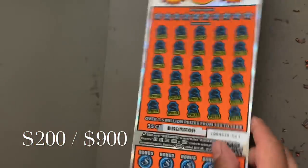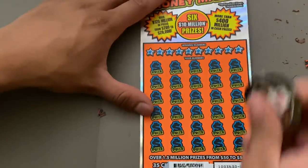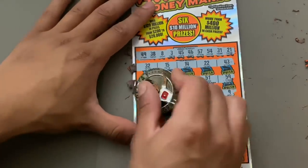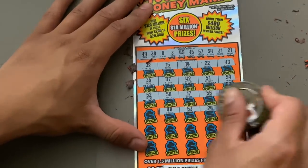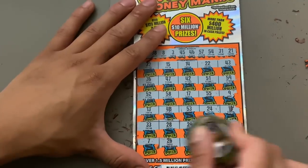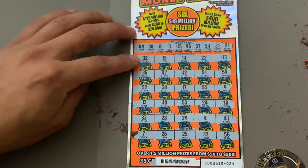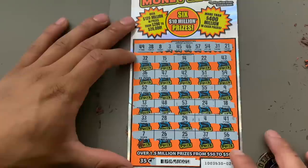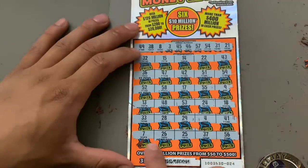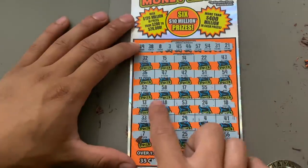All right, ticket number 24. All right, we have a win down here. Let's check what else we can find. All right, guys, what did you guys see? We have a 49. Nope. 38. Nope. 8 and 3. 1 off. 1 off. 45. 46. 1 off. Nope.